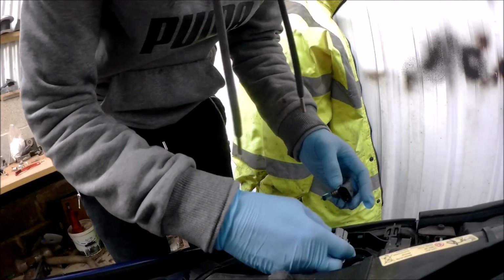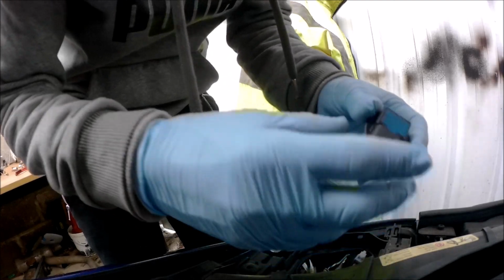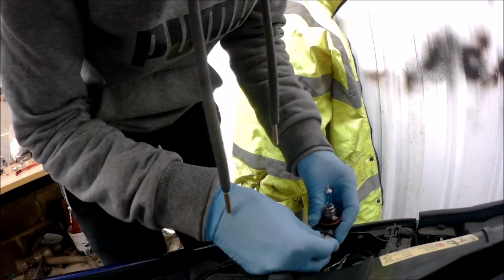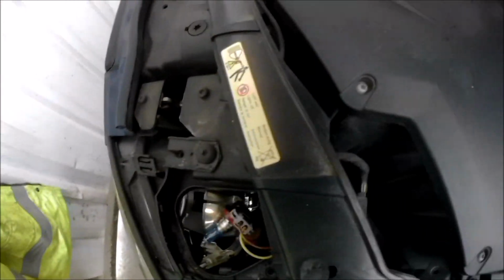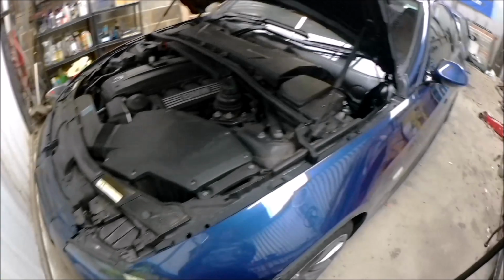Right, old bulb's out, new bulb in. Gone for the Osram Night Breaker, I believe it is, or something like that. It's just slightly whiter, slightly brighter than the standard yellow ones. Right, new bulb's in. You just got to manoeuvre it into position down there, and all's good. So front bulb's done. Going to do the number plate bulbs now, I believe.